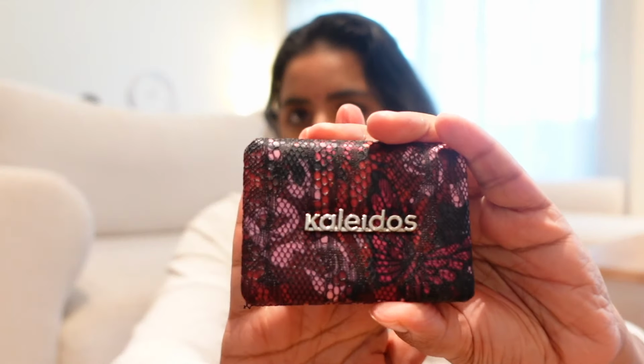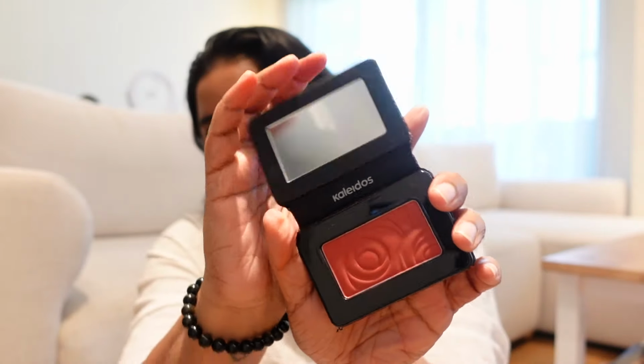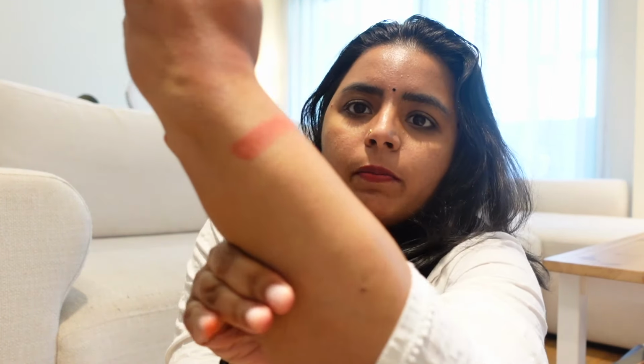Kaleidos. This is the Kaleidos blush. I think it was called Sanguine. Unfortunately, while the packaging is great with this sort of lace detailing, it doesn't mention the shade name, but it's a lovely color. This is how it is in the light, but when I get it closer, it looks stunning. An orangey pinky red, and the formula is very nice. It's a very beautiful pigmented swatch. I should use this blush more. I just keep forgetting to use it.